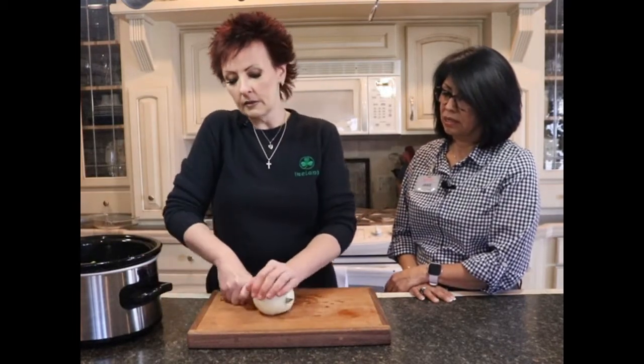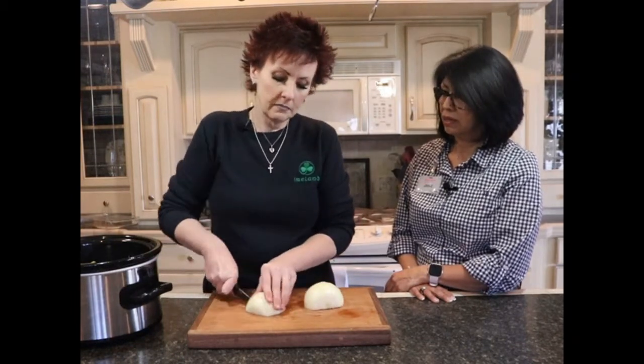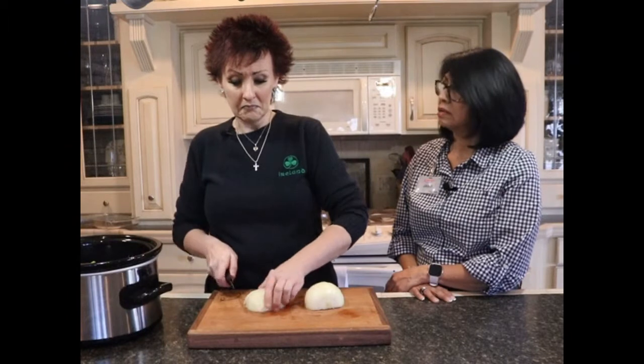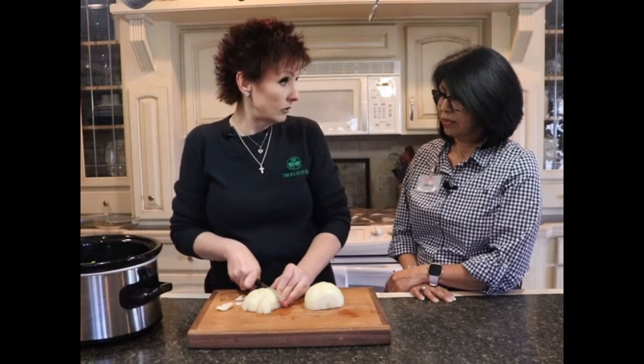And then depending on how much onion you like, and I like a lot of onion, some people put half an onion in. This is a yellow onion, by the way. But I put a lot of onion in because you just can't get enough flavor, in my opinion.